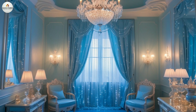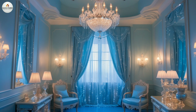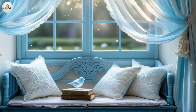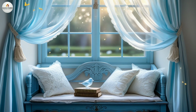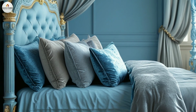Walls painted in a misty blue give the room a sky-like openness. But we don't stop at paint. Imagine pastel blue silk drapes fluttering at a window, sheer curtains catching the light, velvet cushions in dove and cloud tones, and even painted furniture frames in a pale blue wash with white distressing.